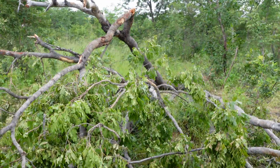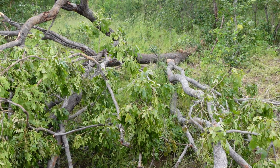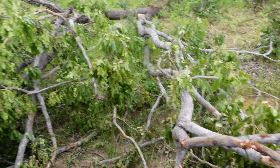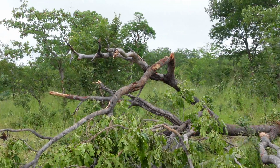So here's an elephant that had pushed this tree down, and he must have been in musth, which means he wants to breed. He has high testosterone levels, and this whole tree blocked the road. You can see all the tusk damage on the branches.